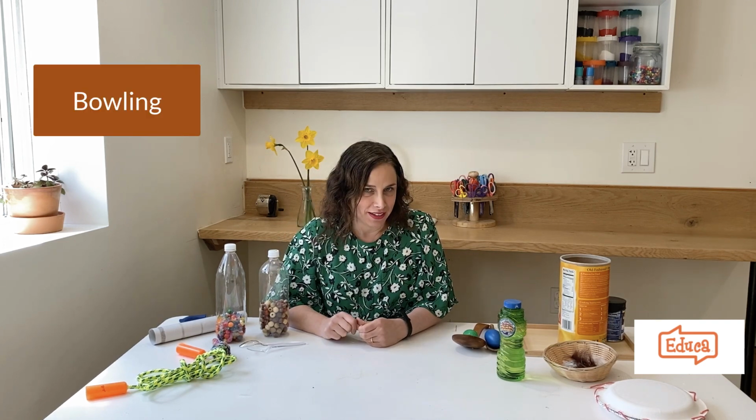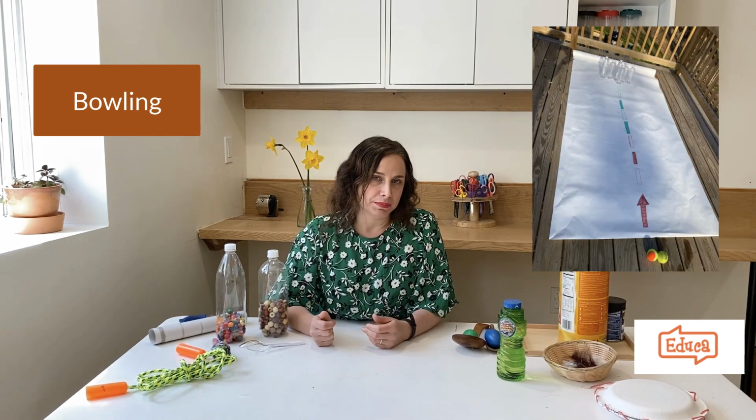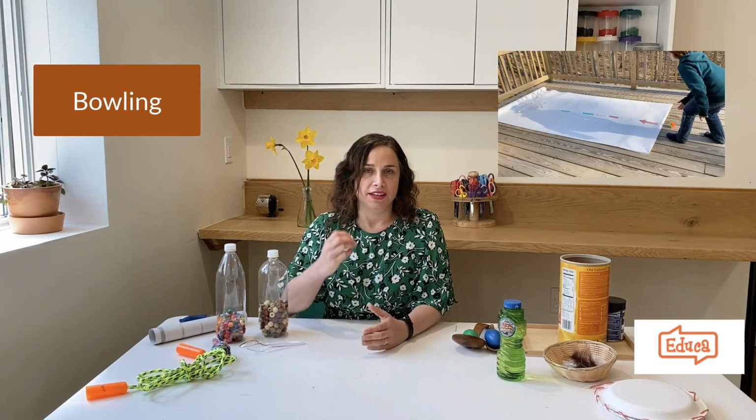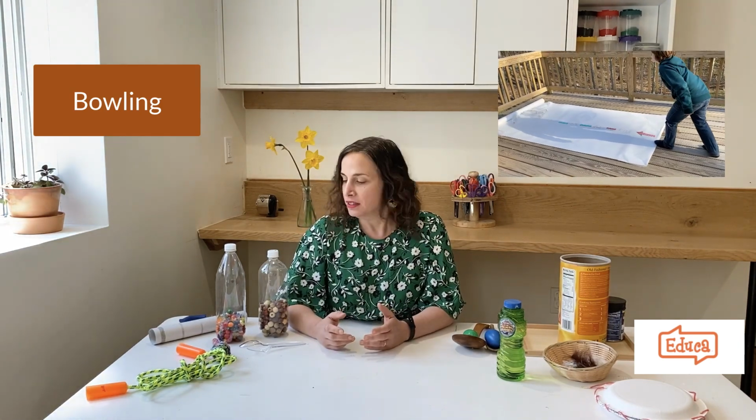My children are a bit older and I had them playing some bowling games. We set up a bowling alley on my deck. All I needed was some recycled bottles, some paper, but you could have used tape or chalk just the same to set up the alley, and then my dog's disgusting ball, which they then rolled and hit the bowling pins, which were bottles. So you can have them do that and call out different numbers and names or colors if you want to increase the challenge.